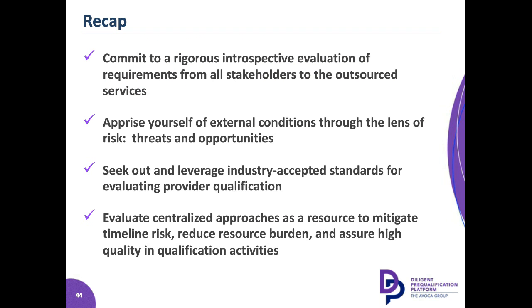Just to recap, commit to a very rigorous introspective evaluation. Do a requirements exercise, commit yourselves to that, and then apprise yourselves of the external conditions. Look for threats and opportunities within the marketplace. Seek out and leverage the industry-accepted standards when you're doing your qualifications, and we stepped through a few different sources of those. And then as you get through this, if you encounter constraints, take a look at different models for centralized approaches to reduce your resource burden, hit your timelines, and drive higher quality. Those are the takeaways from today's talk.